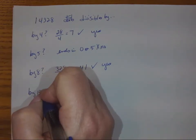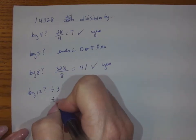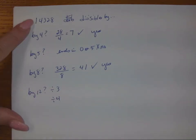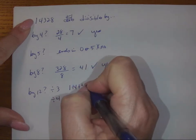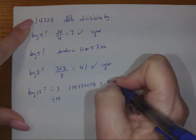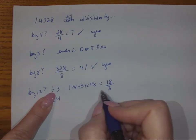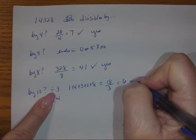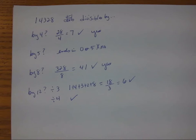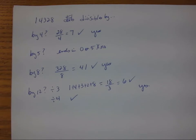The last number we're going to do is 12. So by 12, I need to check 3, and I need to divide by 4 for it to divide by 12. That's the rule. To do 3, I have to add up all my numbers: 1 plus 4 plus 3 plus 2 plus 8. That gets me 18, divided by 3, because you sum up all the numbers and divide by 3. I get 6. That is a whole number, so that part works. Does the 4 work? Well, we already did the 4 up here, so we can just check that one off. You don't have to redo the work. Because it worked for both, the answer is yes.